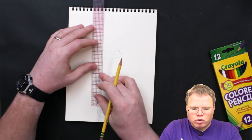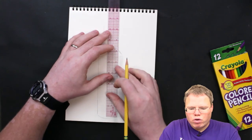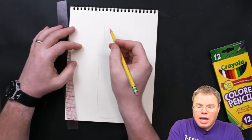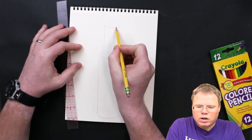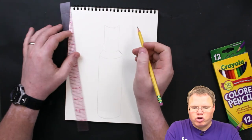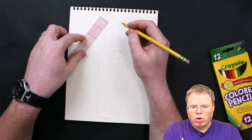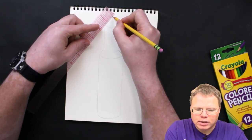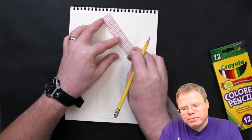And then it's going to be straight up from here. And straight up from here. And then at the tippy top, again, curve that to make it cylindrical. And then it's gonna come to a point at the top. Now, there are some rockets that have things at the top above that cone.